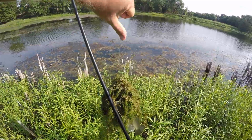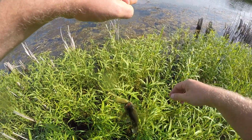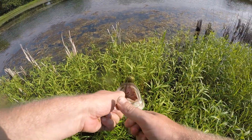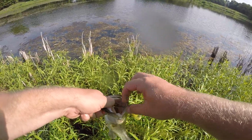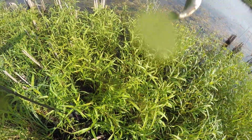Is there a fish in there? Little one. There's a fish in there. Woo! That was a workout. It could have been like a 5-pounder. That would have been nice for all that work. Oh, really? Thanks, buddy.